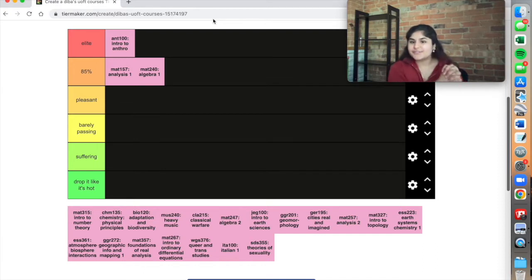Because at U of T, the math specialists have to take an ethics requirement. And like I mentioned before, you need to have these breadth requirements to get a U of T degree. So ANT 100, not only does it get you breadth requirements in 2 different categories, breadth 3 and breadth 4, which is society and its institutions, and a category of living things and their environment is breadth 4. But you also get it counted towards the math specialist ethics requirement.